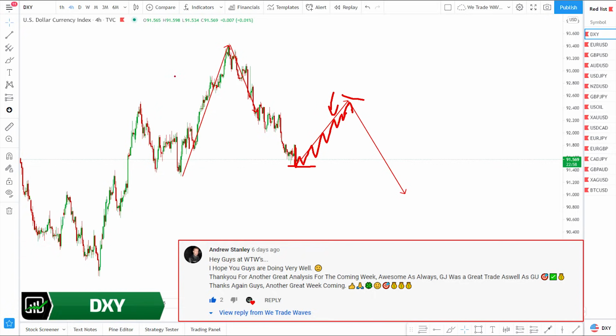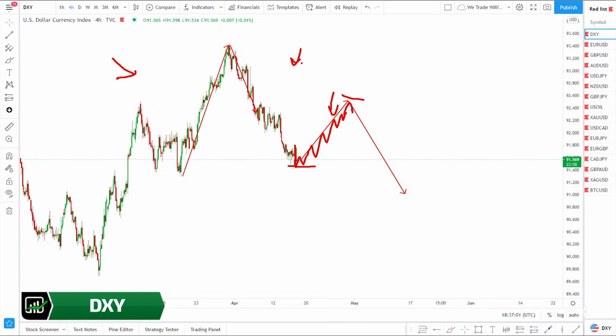Some of you might look at this one and might see it as a head and shoulders pattern. For us, we do not look at chart patterns. We look at waves. And this is what makes all the difference, guys. Let me explain why. As a chart pattern, this is how a head and shoulders pattern looks. For us, every single wave has its own characteristics. Every single move inside this structure. And this is what makes all the difference.